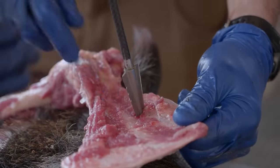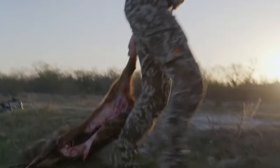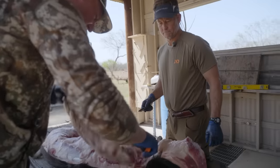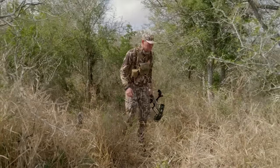It doesn't have to happen on a table either. A lot can be learned just looking through the guts and vital organs to see what the arrow passed through. The extra half an hour you spend doing a necropsy on your next kill might save you several hours of tracking the next time you get a shot opportunity.